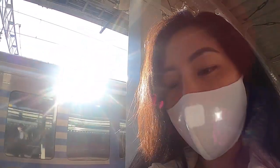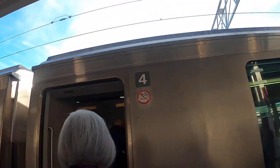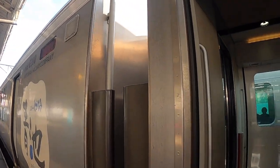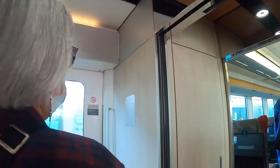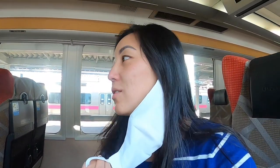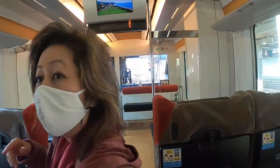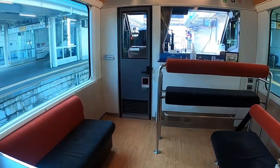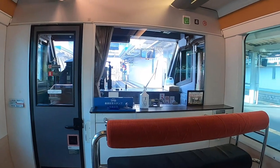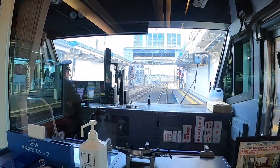Starbucks. The train that we are getting on. Let me show you. This is the free area. Oh, you can sit right behind the guy who drives the train.